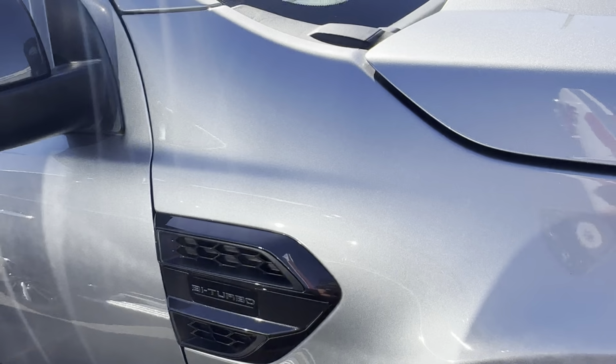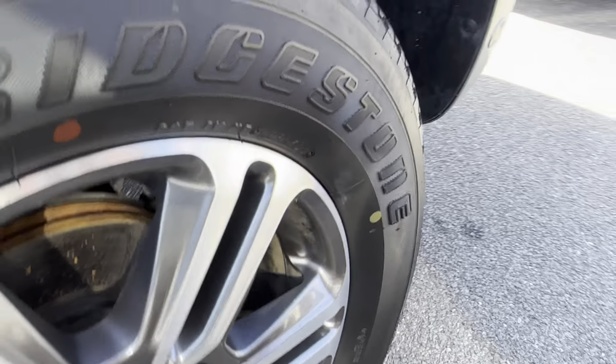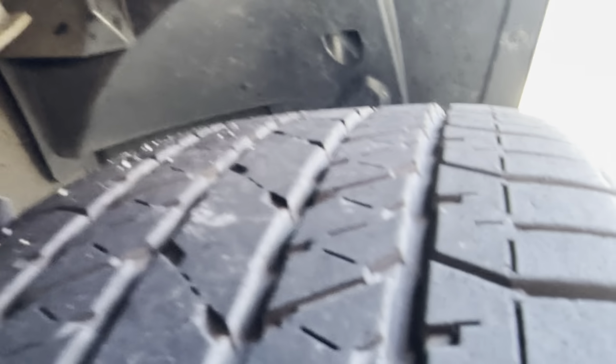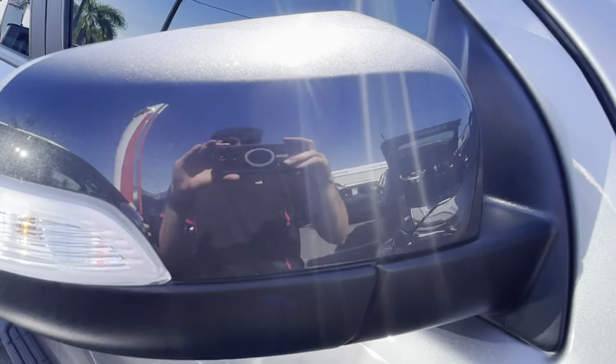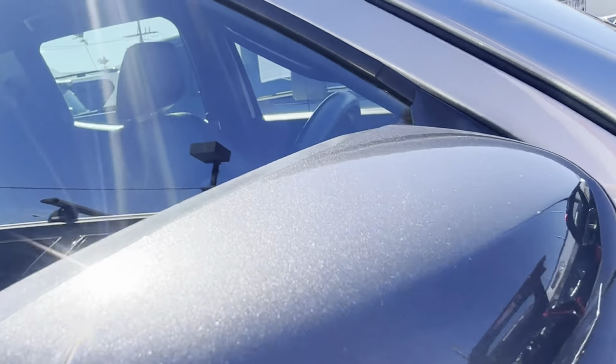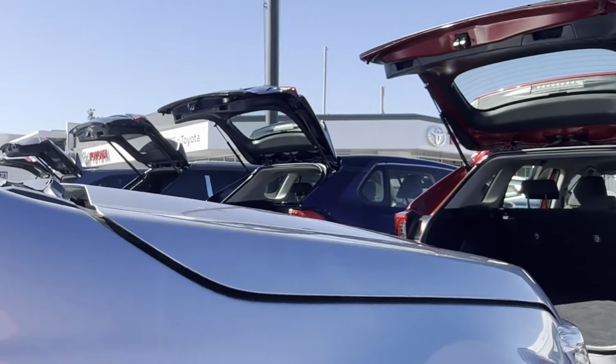Now having a look at that front rim on the driver's side, no scratches or anything on the rim there, which is great to see. Got plenty of tyre tread as well. And also having a look at that side mirror, no scratches or anything on the back there. Mirror's all in good nick as well.